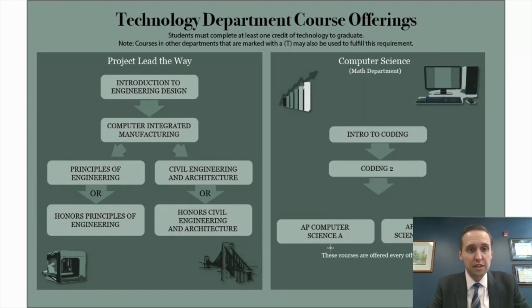The first of which, Introduction to Engineering Design, is available to you as a freshman. It's a full year course, and in it, you will learn about the engineering design process. It is mainly in the computer lab. You will do 3D modeling.